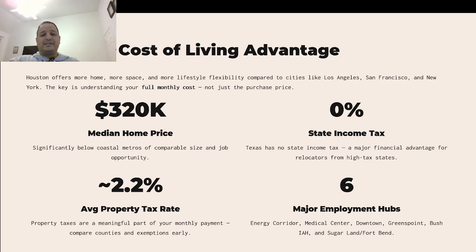Look at the 0% tax. Zero state income tax. We already talked about this, but I want you to see it as a number on a slide because it's real. If you are making $150,000 a year and you are moving from California, you could be taking home an extra $15,000 to $20,000 annually. Think about what that does to your ability to save for a down payment or pay down your mortgage faster.